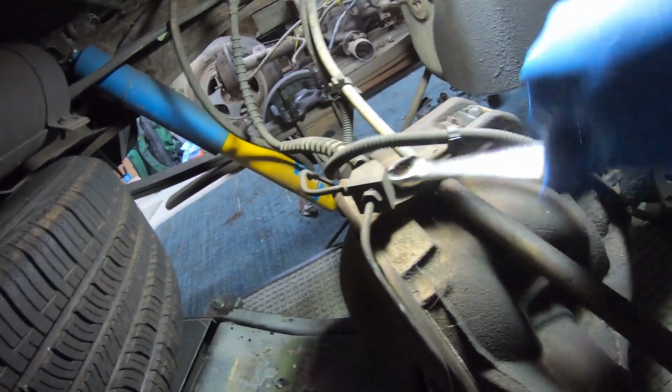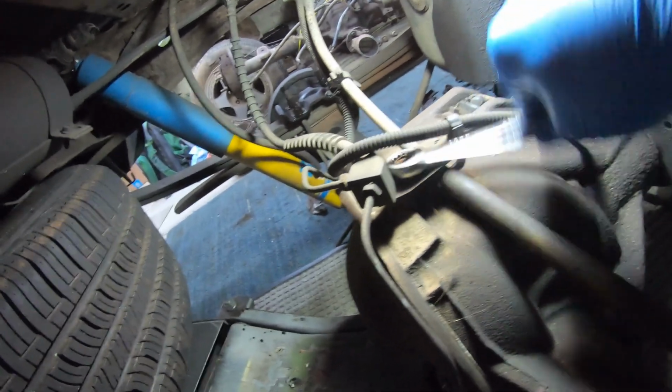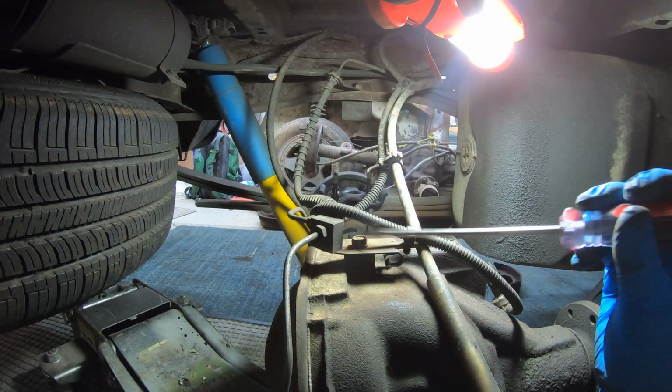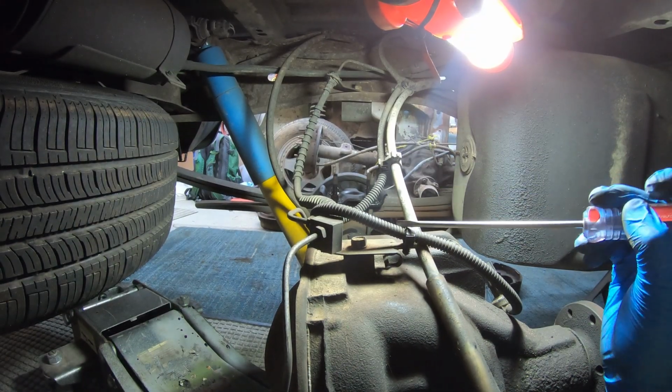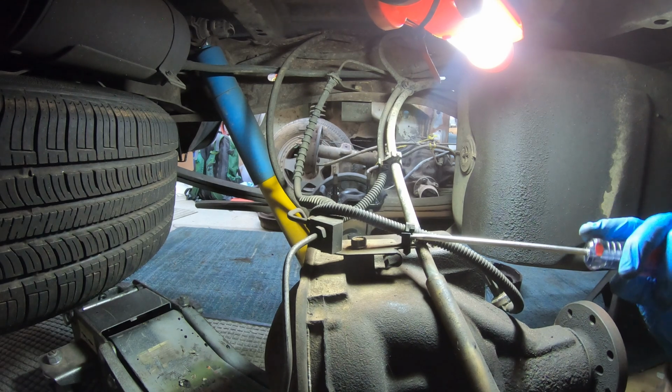It'd be funny if this bolt just snapped. Actually, that would not be funny. All right, so I threaded it back in. I actually just slipped the parking cable out because we're gonna go ahead and swap that brake line stuff.